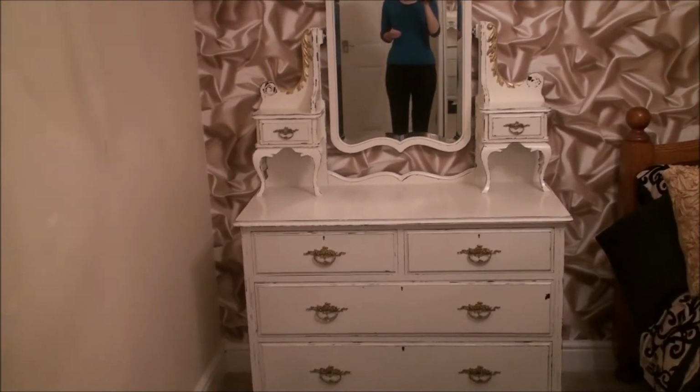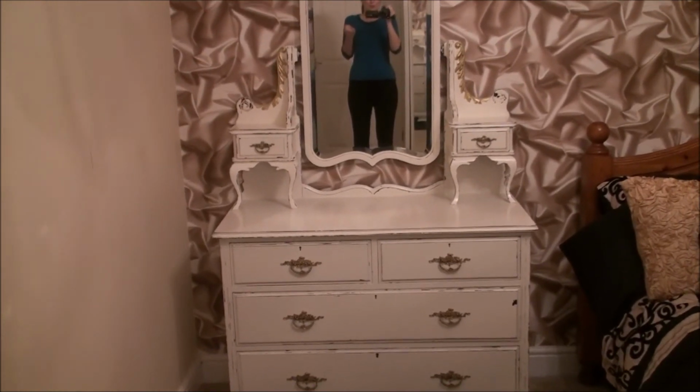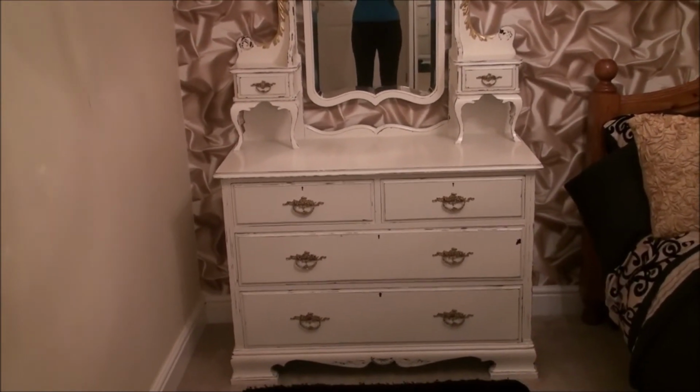Hi, so this is it finished, and it's actually in my bedroom. There's my bed there, and then there's the dresser there. I've actually had to shift my bedroom about and get rid of my bedside drawers in order to fit this in, so my bedroom's got a whole different look to it, so I quite like it. Anyway, I like how it's turned out.